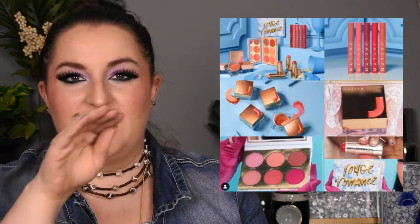Plus these have a really weird flat dome kind of shape. It looks almost like the top of a deodorant except smaller. And for some reason that packaging just puts me off so much. I don't like it. So I'll be skipping over that. The one thing that really draws me in though is these damn blush palettes. They are $45 though. $45.